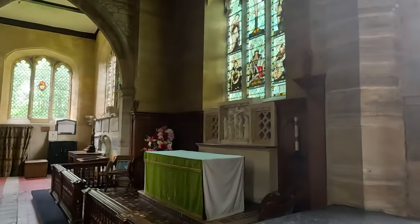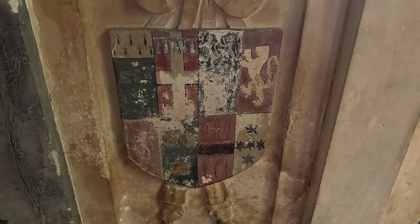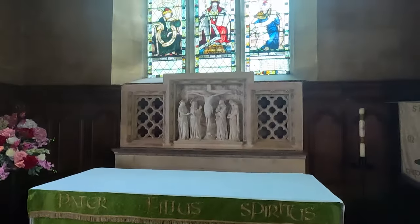As I say, this is one of the best preserved Tudor streets in the whole country. A whole street apart from the church and the pub, as I say, owned by the National Trust. This is a lovely church. In fact, it's very big for such a small parish. Lovely. Thank you, St Mary's, for letting us in.